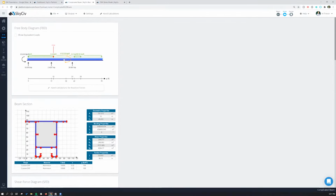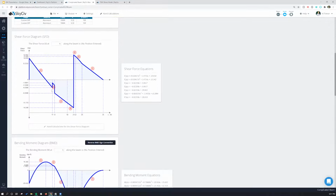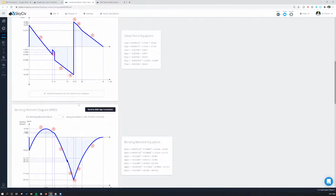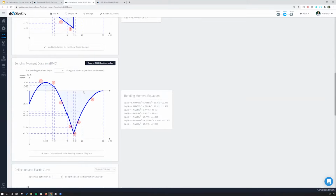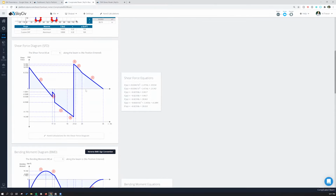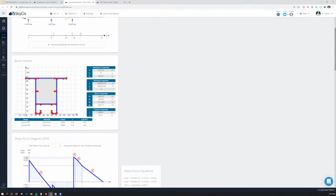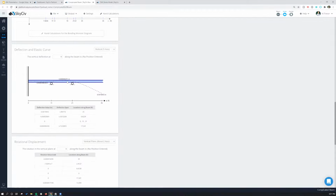So we can see we have this very complicated beam here with a variety of different support situations, a variety of different loads. Not only are we getting the shear force diagrams and the moment diagrams, we're getting the equations for those diagrams, and we can get the hand calculations for those diagrams if we choose to. So you can get as deep in the woods on this as you really want to. And that's our goal: give you the choice to be able to look at that stuff yourself. And if you see here, we do have the custom section that I just showed you as our applicable section.